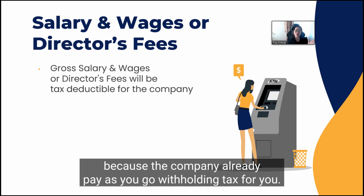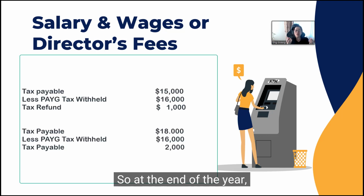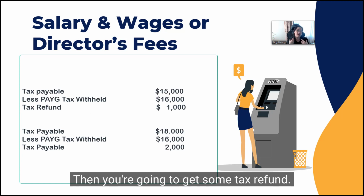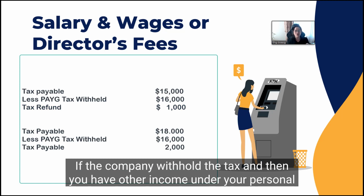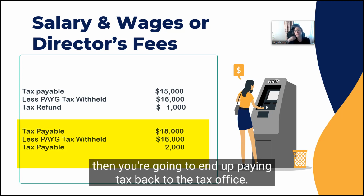Because the company already pays the pay as you go withholding tax for you, you can claim that credit back. So at the end of the year, if the company withheld more tax than what you're supposed to pay, then you're going to get some tax refund. If the company withheld the tax and then you have other income under your personal tax return, then the tax payable is more than the pay as you go withholding, then you're going to end up paying tax back to the tax office.